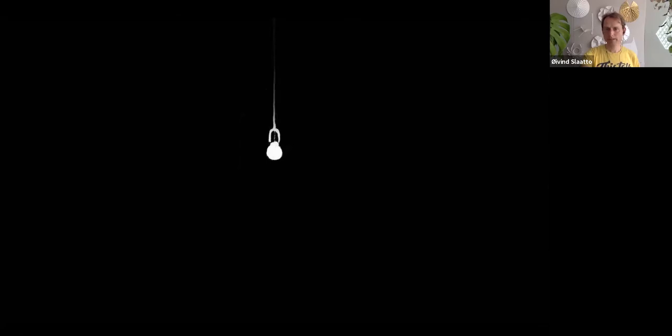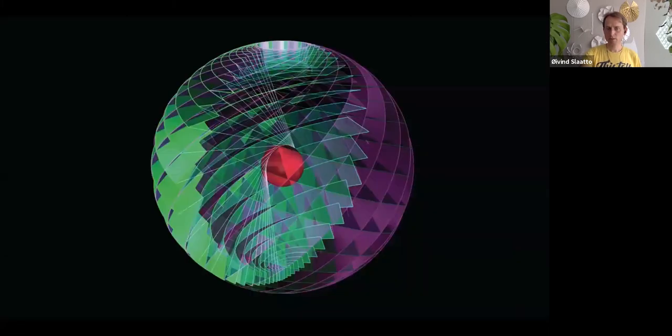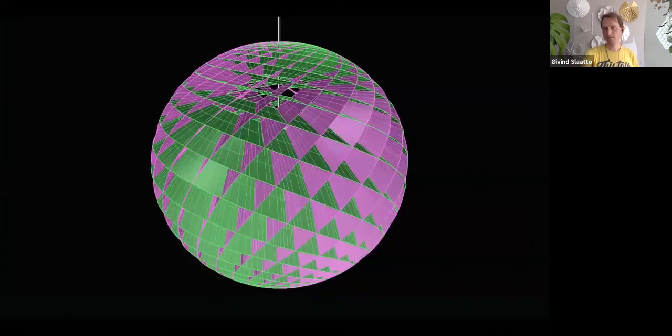I based my design on some of the same principles. So this is the principle of the Patera light, which I designed from the inside and out. It was only possible because I had access to a computer, which Paul Henningsen did not have back then. But it's based on exactly the same principles.